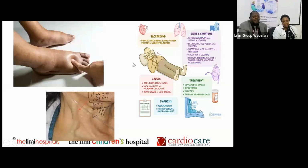And this is the picture of someone with orthopnea. You keep raising the number of pillows so that they can be comfortable. But like I said, some people can be so bad that they can only sleep sitting on the chair. Some people cannot even lie down at all because of the degree of the pulmonary congestion they have from their heart failure. So these are important symptoms and signs that we want to be able to identify and pick up early in our patients.